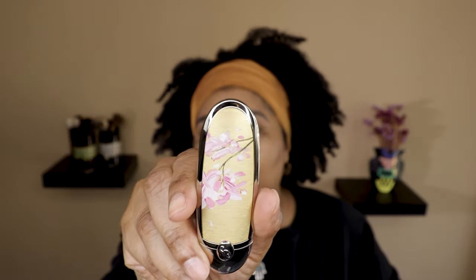And then we're gonna end with this beaut from their spring collection, okay? This cherry blossom. And the color, I think, is Cherry. Again, I'll have the name for you when we get to the lips. So that's what we've got going on.